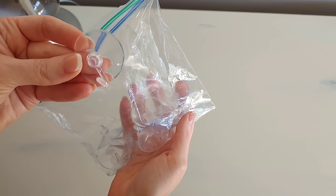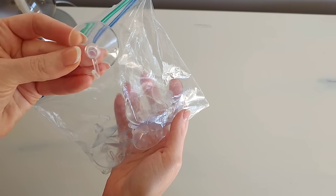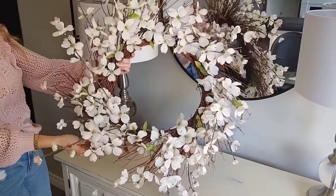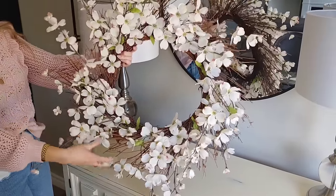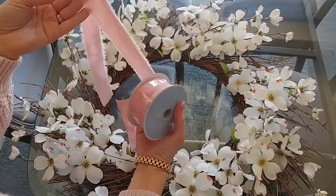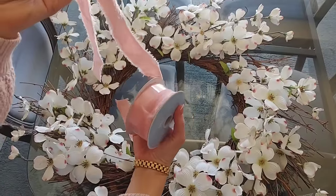I did want to add a wreath to my mirror and I love these kind of hooks. You get them from Dollarama or Dollar Tree and they just adhere to your mirror. And this big wreath I've had for quite a while. I think it's cherry blossoms, but I decided to kind of jazz it up and I'm going to use this ribbon that I got from Michael's.